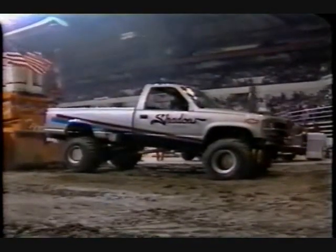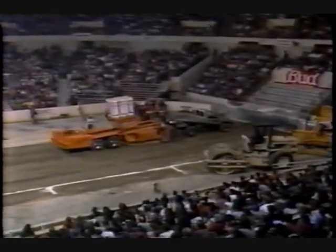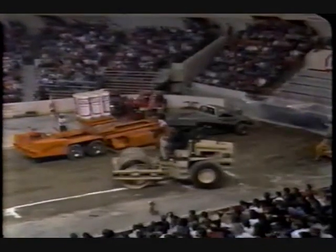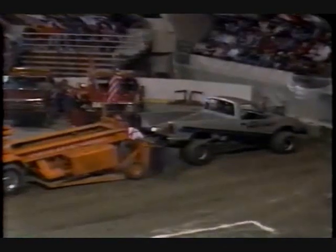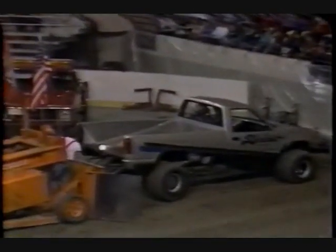What a pull tonight for Mike Slater. Went to the left-hand side of the track, Ken Broo. There has not been anyone over there. We know the track's good all over. Mike dialed in on that left-hand side and just zinged it right out the door.